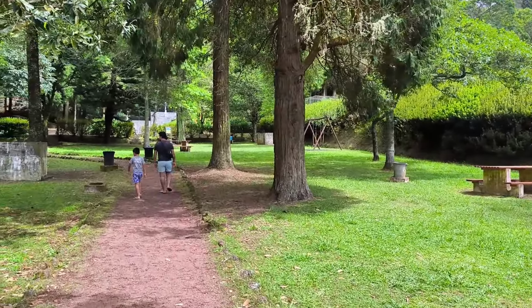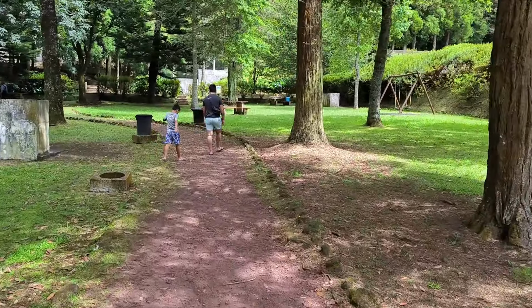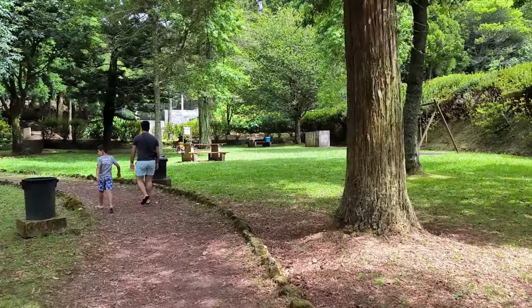They have playsets, slides, and swings. They have it here and they have it by the parking area, so there's a lot of space to choose from to eat your picnic.